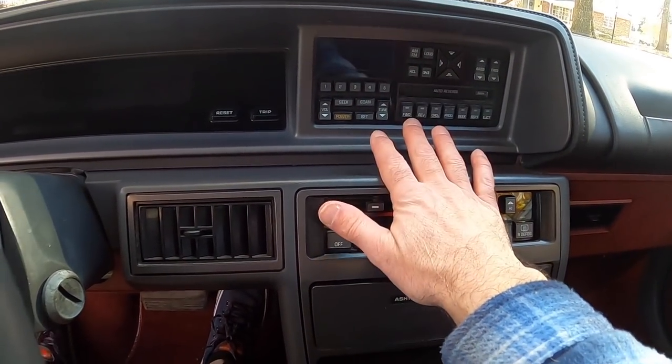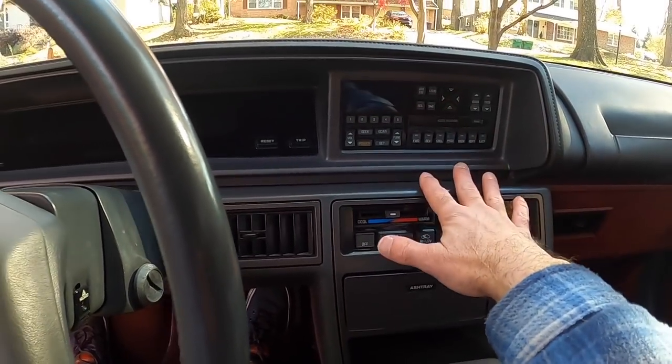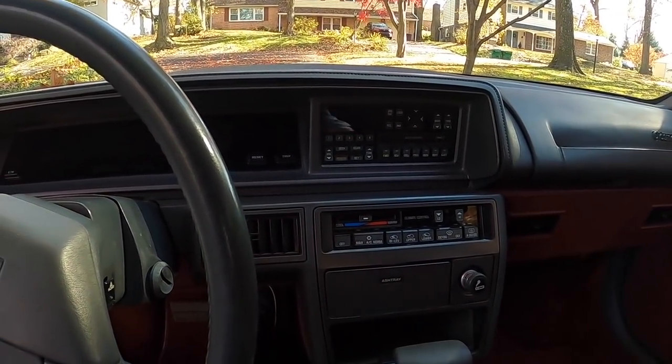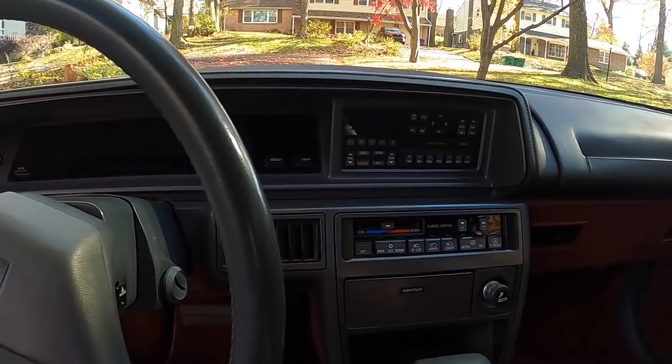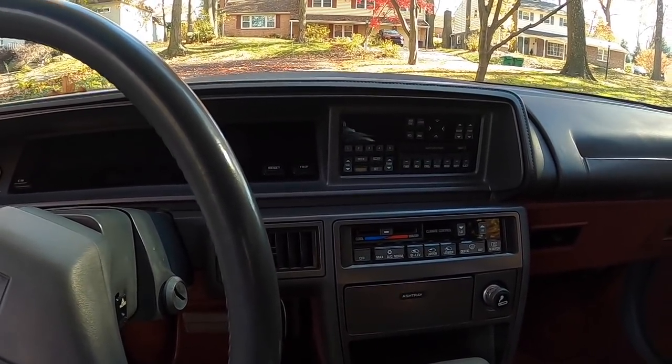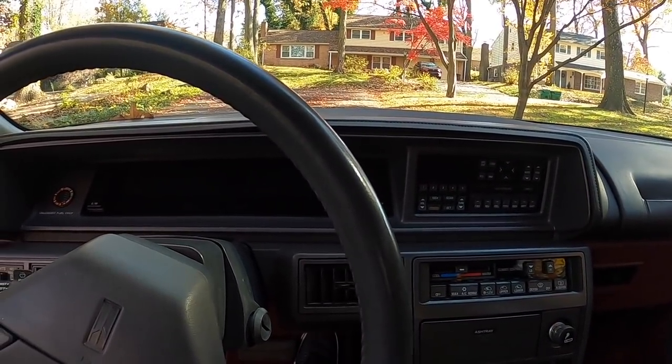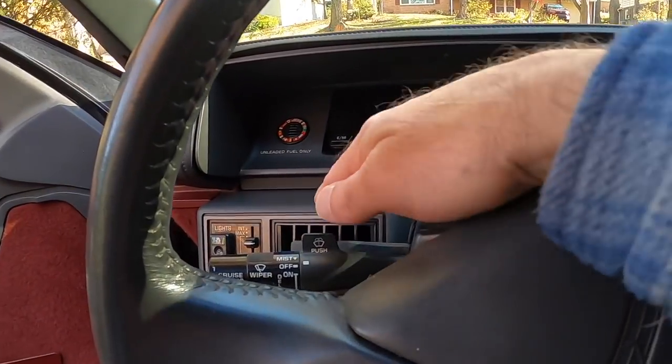Above that is the stereo system, and the stereo up high like this, close to the windshield, is an indicator of the new GM. GM's new way of thinking, where the most used optional accessory in a car, being the stereo, is up higher, so you have less chance of taking your eyes off the road. You have HVAC vents over here.